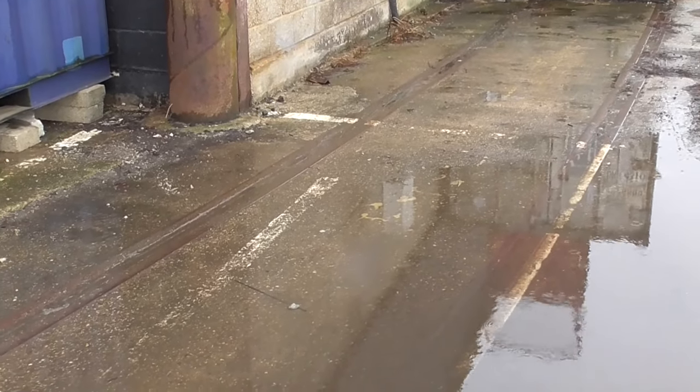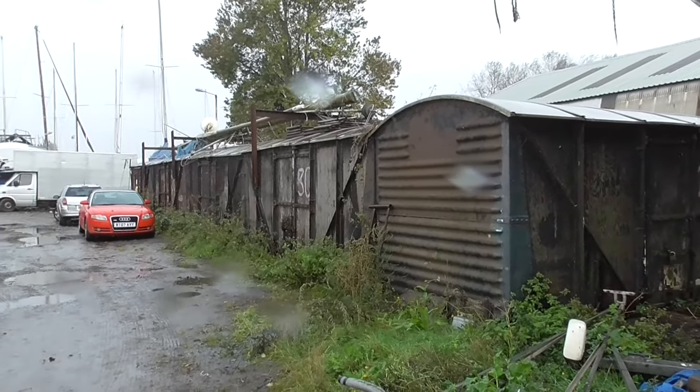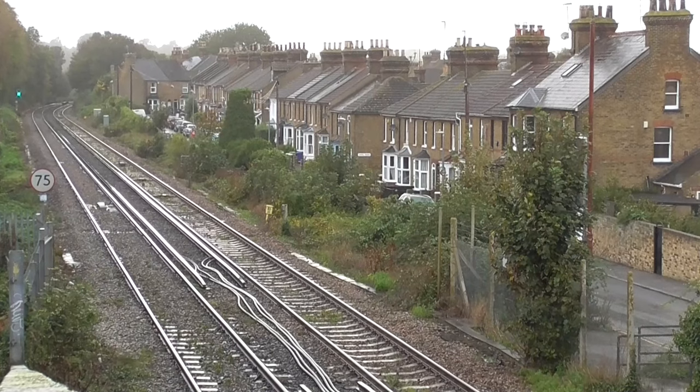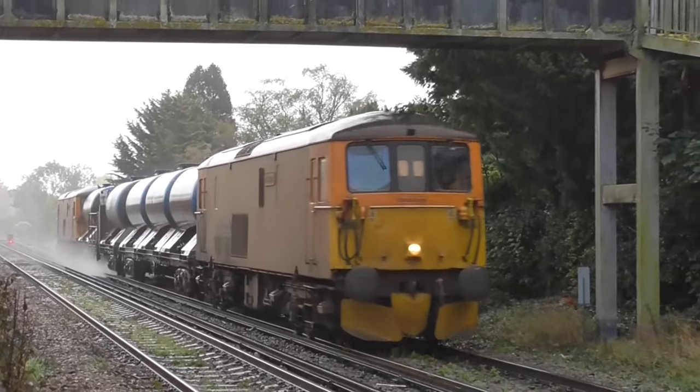Today we're in Jordan's neck of the woods exploring the former Faversham Creek Branch. Just look at all these vans scattered here, look. All old ex steam era vans, it's crazy. Somebody said to us that we should do some train spotting videos. Well, we're actually doing some train spotting here right now, aren't we, Jordan?